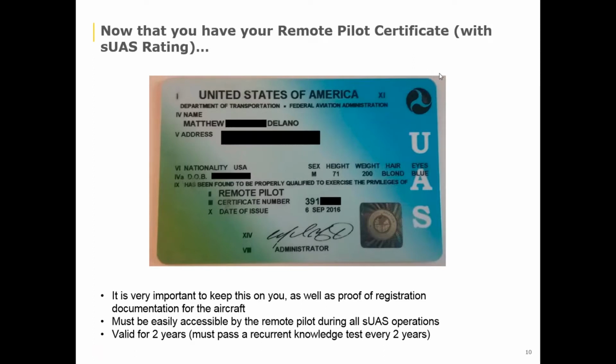All right, and this is what the certificate looks like. Just throwing a quick image in there. It's a pretty legitimate looking card. There's no photograph on there, so it's not, I guess, a complete ID. But now that you've registered and you have your remote pilot certificate, this is what it's going to look like.